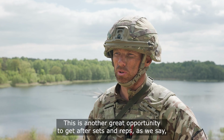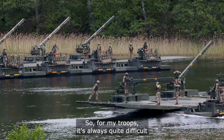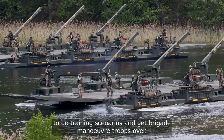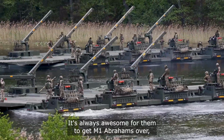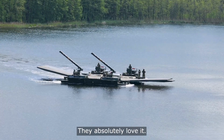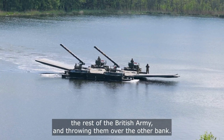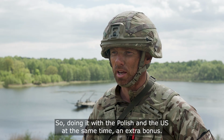This is another great opportunity to get after sets and reps, as we say, with real traffic. So for my troops, it's always quite difficult to do training scenarios and get brigade manoeuvre troops over. It's always awesome for them to get M1 Abrams over, to get Leopard 2 tanks, Leclercs, M88s, Challenger 2. They love it, they absolutely love it. There's nothing better than being around armour and around the rest of the British Army and throwing them over the other bank. So doing it with the Polish and the US at the same time, it's an extra bonus.